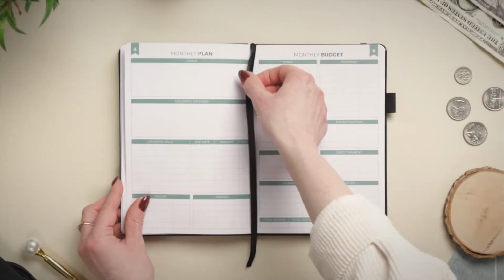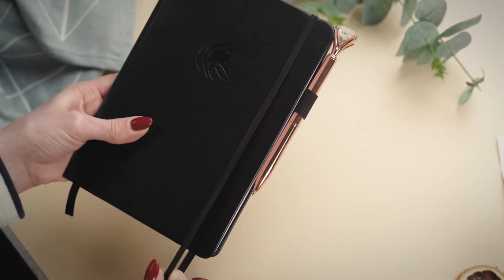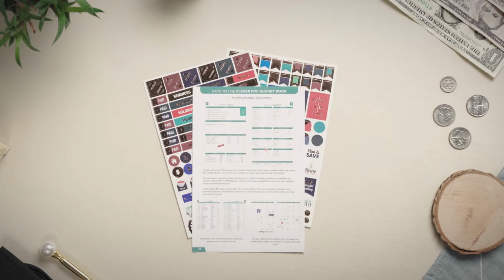It features a colorful ribbon bookmark, a back pocket, a pen loop, and an elastic closure. Inside, you will also find 2 sheets of bonus stickers and an illustrated user manual with step-by-step instructions.